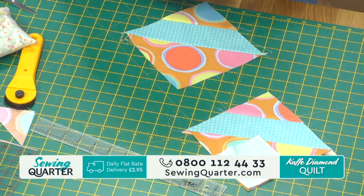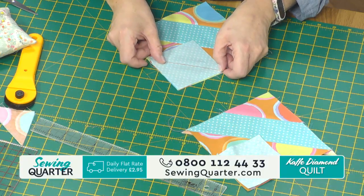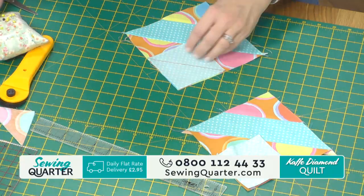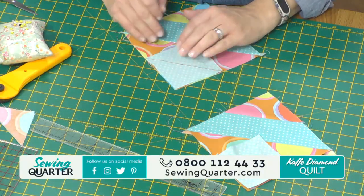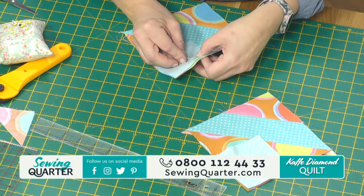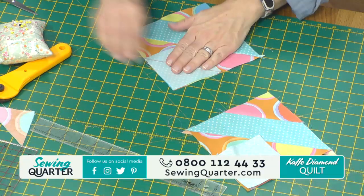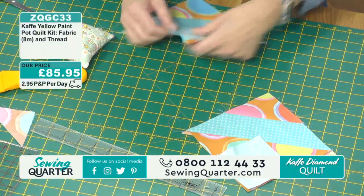This quilt, what it reminds me of is ice cream, summer holiday ice cream, beaches, that sort of thing. Don't be saying that to Hannah. She loves ice cream. She was having sweets every time we do a pastel palette, to remind me of sorbet ice cream. Right, so I'll just do that one. Just stitch those.